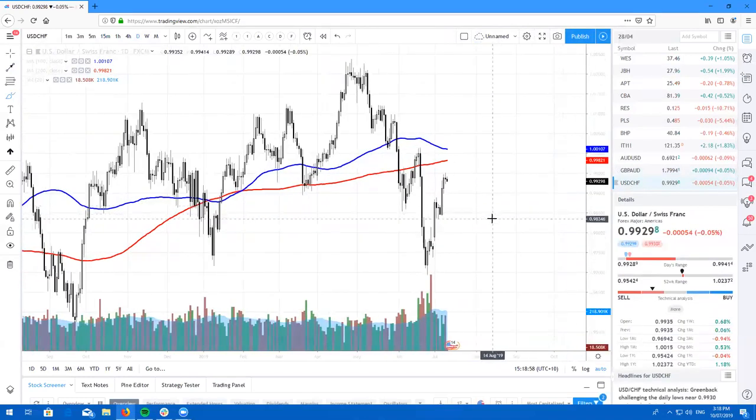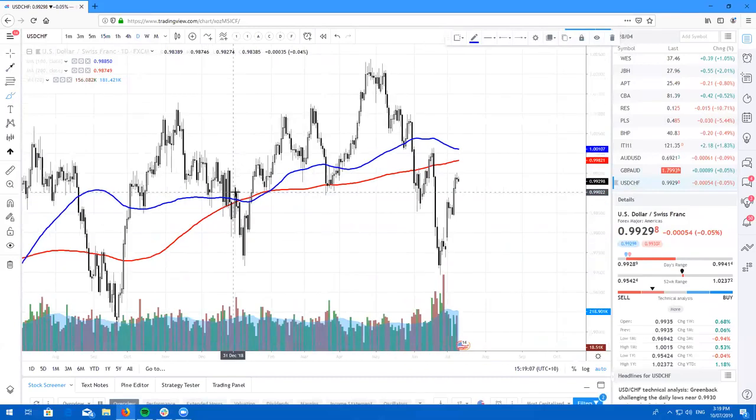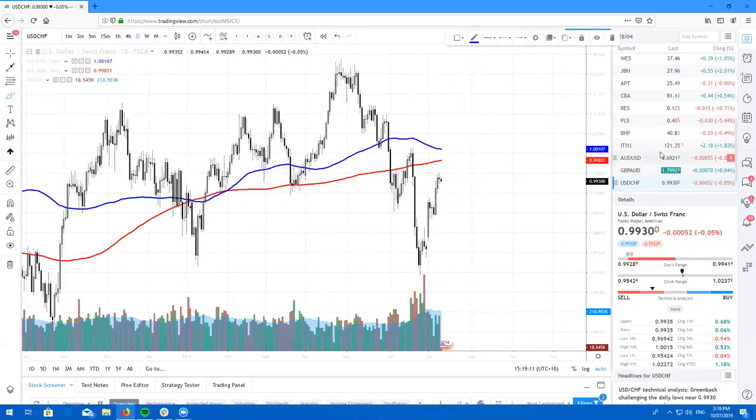Here's USD/CHF. I did give out a setup for this on my last review with an entry here and a stop below here. So if you guys did take advantage of that trade, taking it up into these moving averages, then well done to all of you.